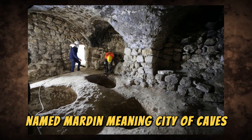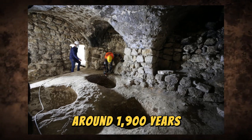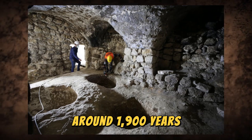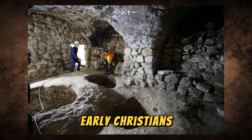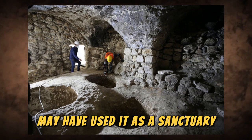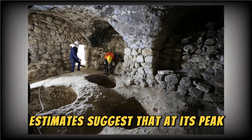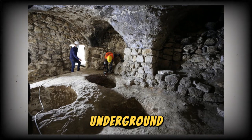Named Mardin, meaning City of Caves, this hidden world is believed to date back around 1,900 years, possibly built as a refuge during times of persecution. Early Christians who faced threats from the Roman authorities may have used it as a sanctuary. Estimates suggest that at its peak, Mardin could have sheltered up to 70,000 people underground.